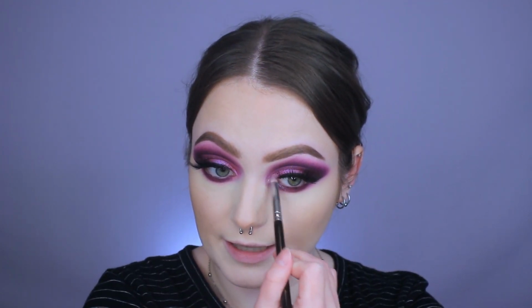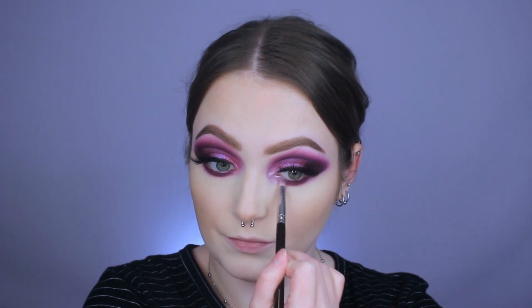I'm just going to do a second layer. You can see it has that icy silvery vibe to it, but it also has a grayish purple base to it. I still really like it, it just caught me a little bit off guard.